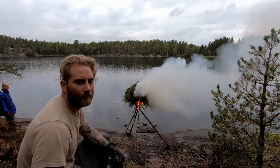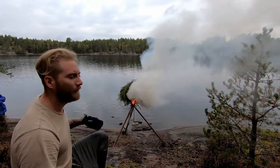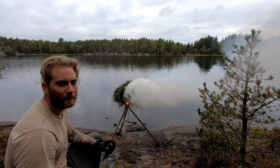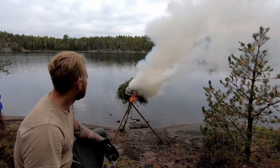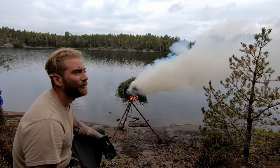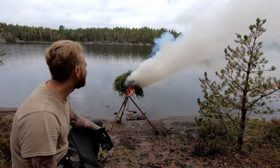And as you see, it works quite good. It would work better if the wind was to the other side of the lake, or if the wind wasn't at all. Then it would be a high smoke pillar, and that smoke pillar can be seen from like 2 kilometers or more from where you are. It's a really good signaling device. I'm gonna let it burn for a little bit more, then we have to put it out so we don't call for help for real.